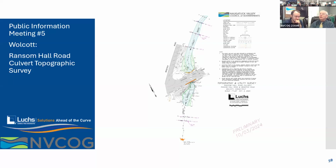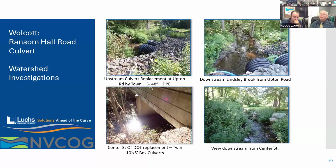And that's our survey that we prepared with the stream cross sections that we did in conjunction with Save the Sound. Next slide, please. And we also looked at upstream culverts. The town engineer was very helpful in getting us some data on upstream projects the town had done. And this is the recent repair that was done last year by the town at Upton Road. They put in three 48-inch culverts. And further downstream, the state, I believe in 2013, replaced a culvert there with two, I want to say 10 by 5-foot box culverts. Those have gravel bottoms in them.